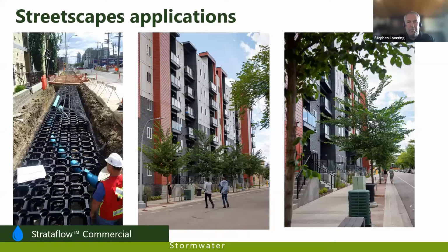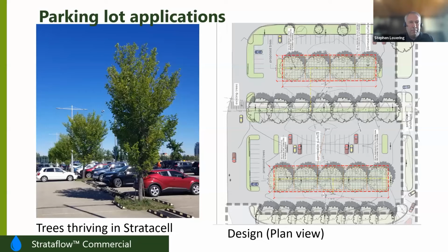Now let's just look at a couple of applications of where we can do this. Streetscape applications is obviously a big one. This is our bread and butter from day one, and then we can also do parking lots as well. Here's a parking lot application here. In this particular application, we've got something similar to a trench drain running down the centre. All of the water then runs from the surface into the trench drain.